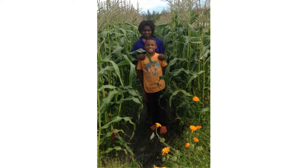Some years you can grow corn. This year we probably could, although we didn't put in any corn plants, but with the heat we had earlier in the season, you can get a good crop for the family.